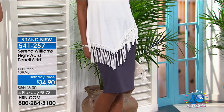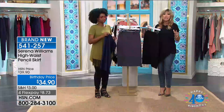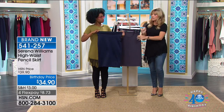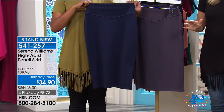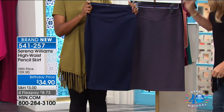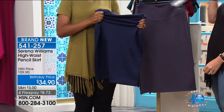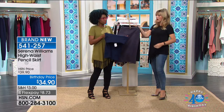What's nice is if you gain 5 pounds or lose 5 pounds, you don't have any hooks and zippers that are gonna be binding, where you pull on the skirt and you can't even get it zipped and you're like, well, forget it. This one was nice. You just step into it and it's absolutely beautiful on the body. And look at that stretch. But it doesn't look like a stretch skirt. No, it doesn't, because Serena designed this with perfect fabrication. It's almost like a ponte, so it'll be heavier for you.